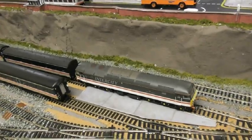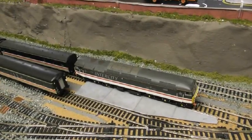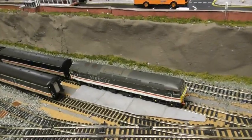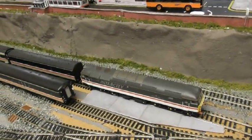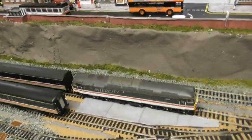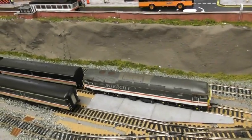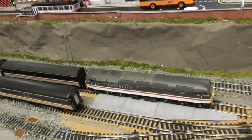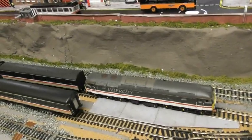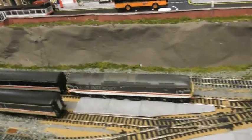The coming of the driving van trailers on the West Coast route from 1989 onwards led to what was called fixed formations, similar to the HSTs. As a result, what you would have is probably about 10 coaches with a loco and a DVT. So your formation would be from the northern end, locomotive, 6 or 7 trailer seconds. They could be Mark 2s or Mark 3s, a buffet car, 2 or 3 Mark 2s or 3s in first class, and a DVT at the rear.